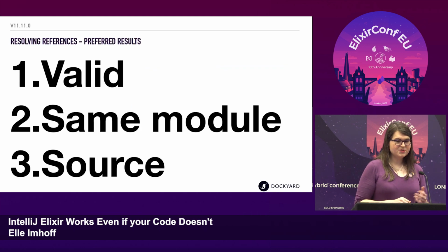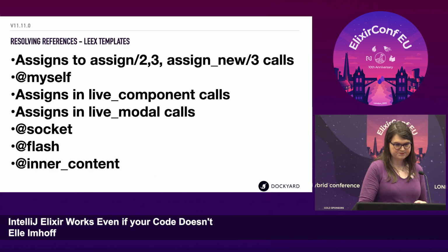In the past, users have said they prefer not to see both source and decompiled results. So in 11.11, preference is given to better results unless no results would be shown. This is a pre-filtering of invalid results if you have valid results, things in the same module if it's close, but you have another function in another module with the same name, or source over decompiled results.